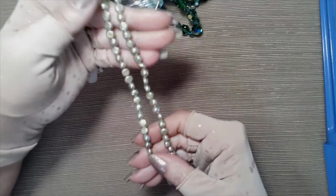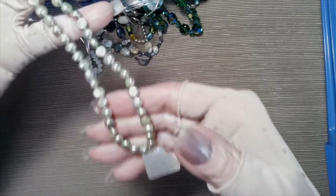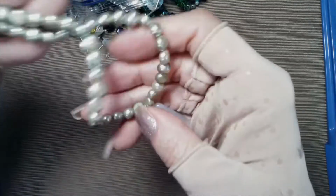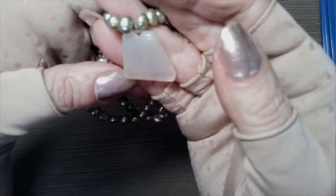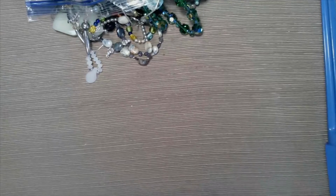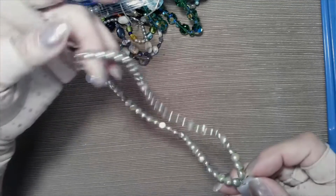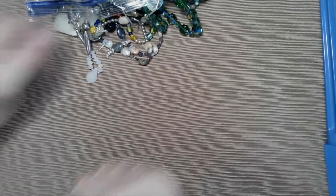Some green-colored pearls. Very light green, and then there's a stone down here. I don't know, it's probably an agate, white agate, very pretty. Turn my little ruler around so I can read it properly. And it's 9 inches long. It has a lobster claw clasp. Like that very much. That's very pretty.